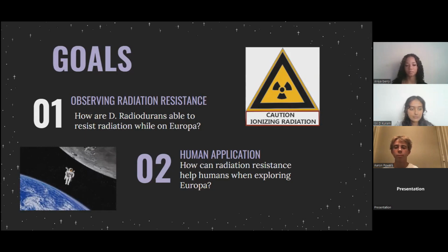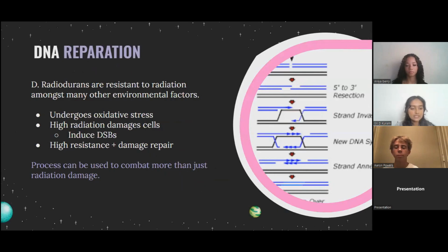When exposed to radiation, the organism undergoes oxidative stress, where there is an imbalance between the reactive oxygen species and the antioxidant capacity of the cell. For example, high doses of radiation damage the internal biomolecules, which induce double-strand DNA breaks, or DSBs. The bacteria, however, have high oxidative stress resistance and are also able to repair broken DNA.